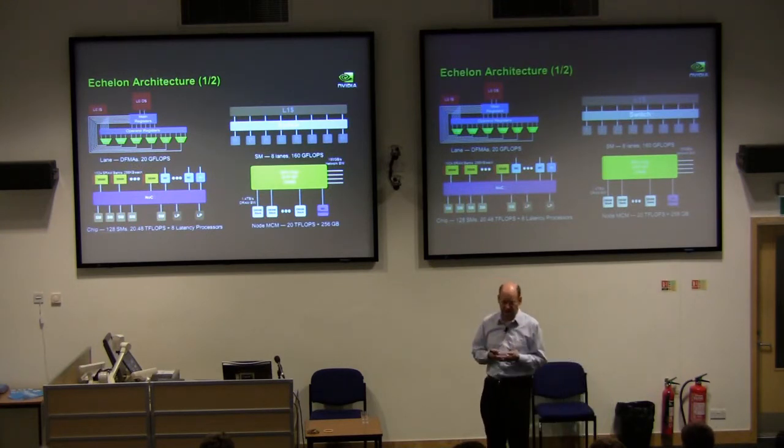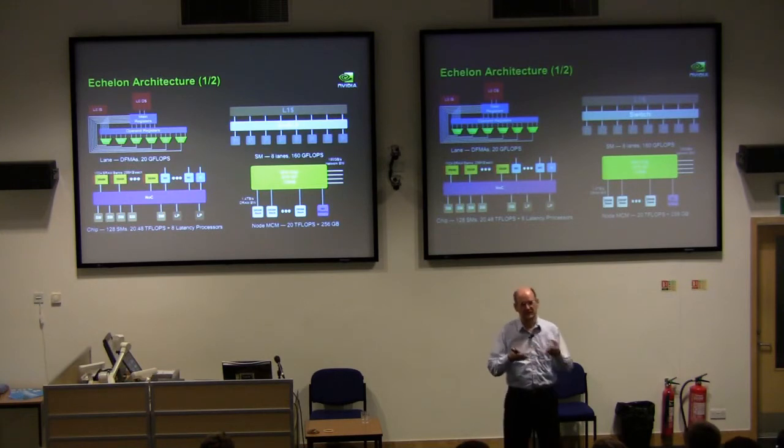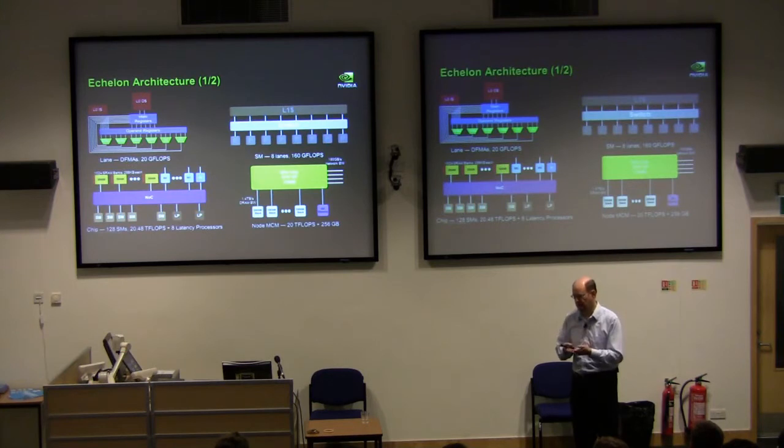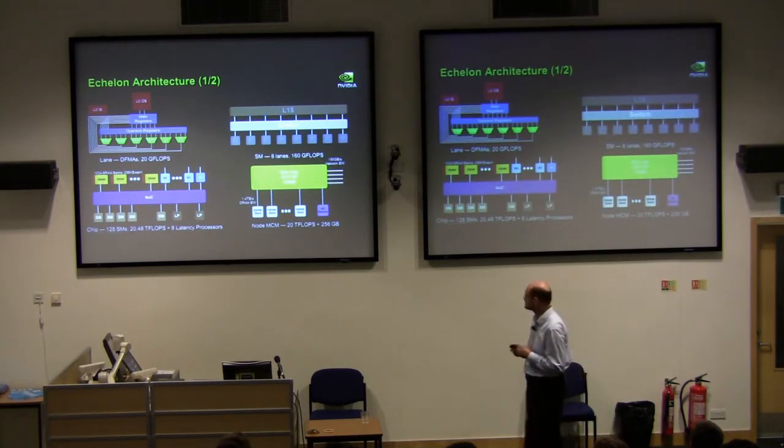And this is the sort of technology that's going to deliver maybe several hundreds of gigabytes per second of memory bandwidth from the stacked DRAM into the processor itself.